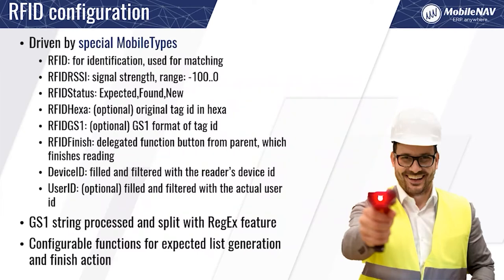How the Mobilenav RFID configuration looks like. So basically, as I promised, it will be fully configurable. Nothing will be hard-coded here, but we have basically introduced a couple of special mobile types. Mobile types is already well known in the Mobilenav configuration. So we have introduced a couple of RFID-related mobile types, like RFID, which will identify the different fields used for identification. The RFID RSSI will show the signal strength, which can be minus 100 to 0. RFID status will be an option, whether the tag is expected, found, or new. The RFID hexa will contain the original tag ID in hexa representation. The RFID GS1 will show the converted GS1 format of the tag ID.